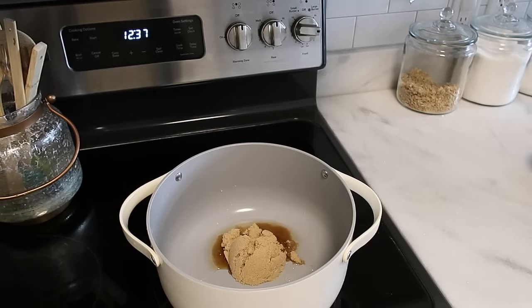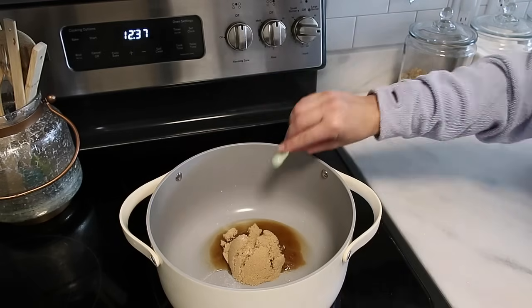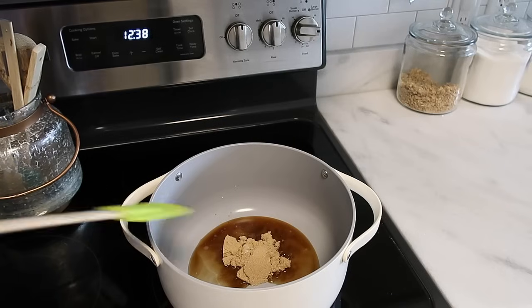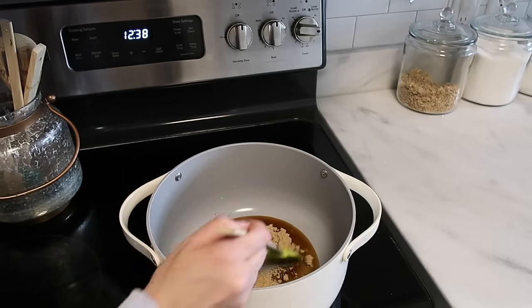These are honestly one of my favorite treats ever. I love candied pecans and they're so easy. And if you're going to do a holiday charcuterie board, these would be perfect to add to that. People would devour these. They're so good.